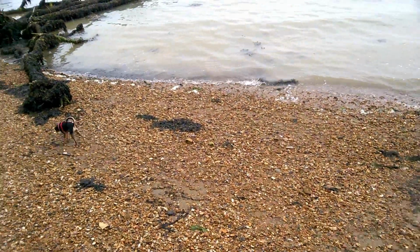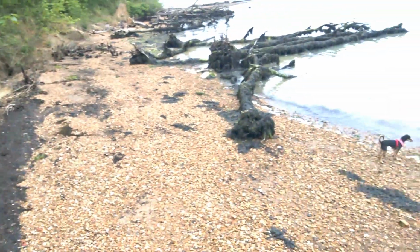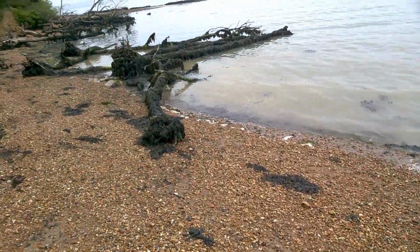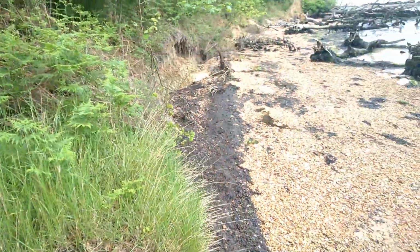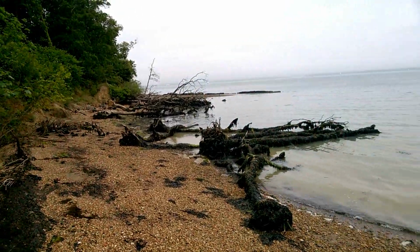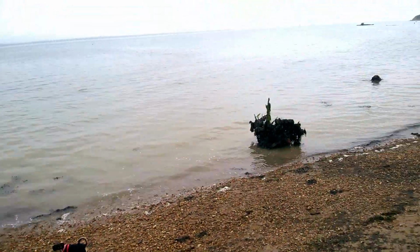But this is an ongoing process, coastal erosion. It's why we have beaches. The cliffs wear away, the gravel and stones become the beach, and as the sea washes away the gravel and stones, more of it comes out of the cliff. Now it's unfortunate that we would like everything to stay the way it is, but in reality nature does not want to do that. So if we stop the cliffs being eroded, we stop the beaches existing.